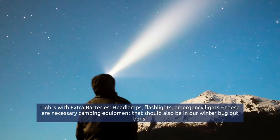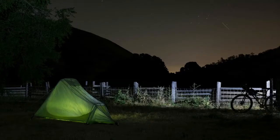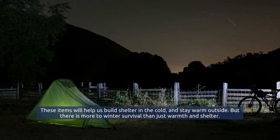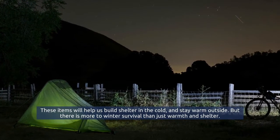These are necessary camping equipment that should also be in our winter bug-out bags. These items will help us build a shelter in the cold and stay warm outside. But there is more to winter survival than just warmth and shelter.